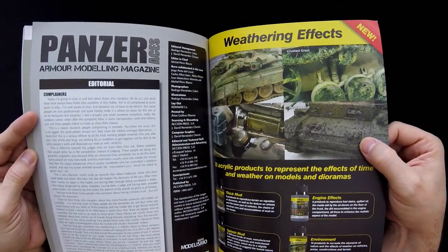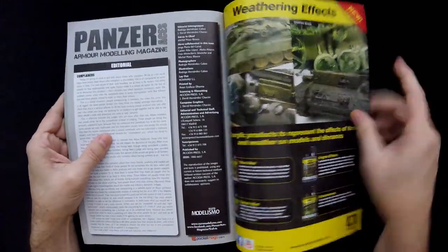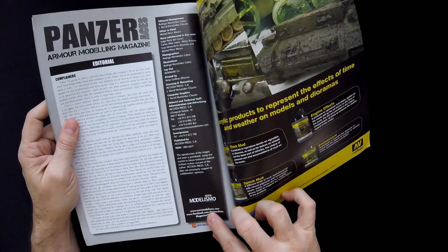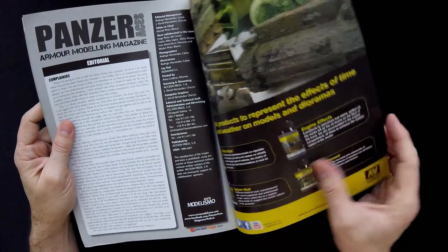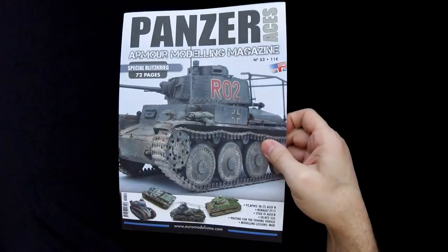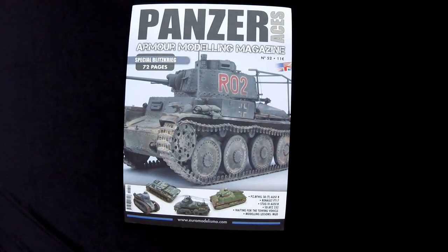There's an editorial in the back here, and you can get this if you can't find it. Just go look for the Euromodelismo site, which is Euromodelismo.com. They have a Facebook page, Panzer Aces Magazine. But yeah, check them out there, because you'll probably be able to find it online if you can't find it through any local options and things like that.